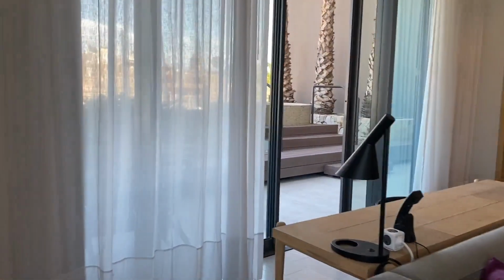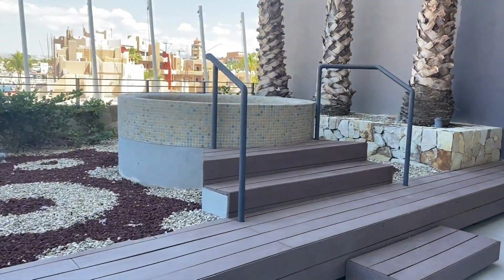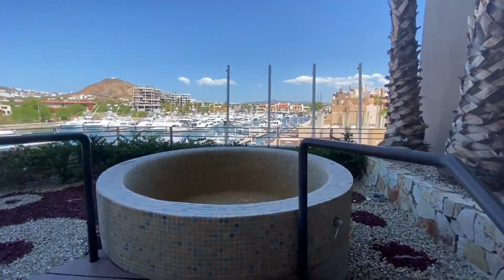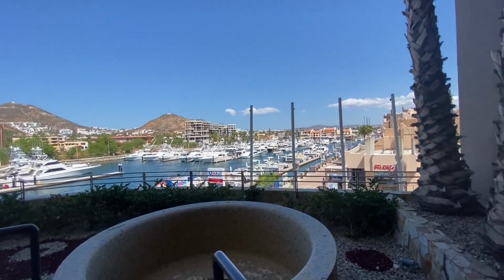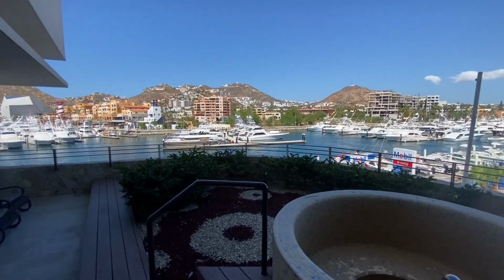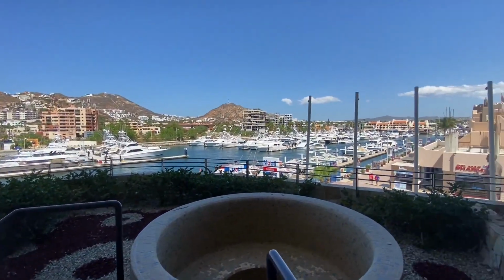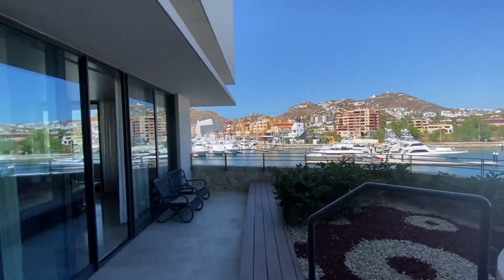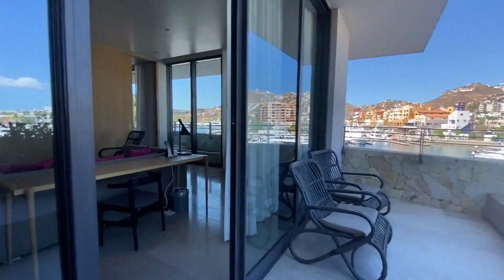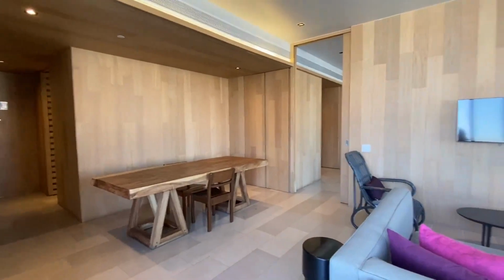And one of the best selling features of this room is going to be your private plunge pool. And it's not a jacuzzi, it doesn't have jets, but you can still have a great view while sitting in your plunge pool. There are 5 of these rooms on the property, and they are huge and well worth it in my opinion.